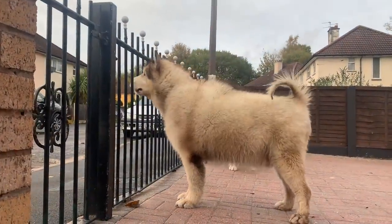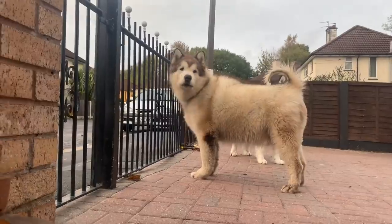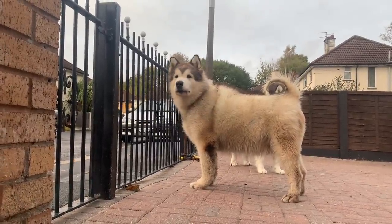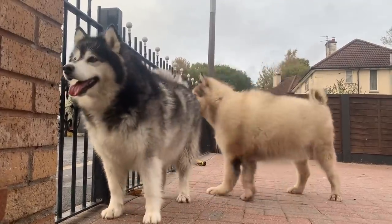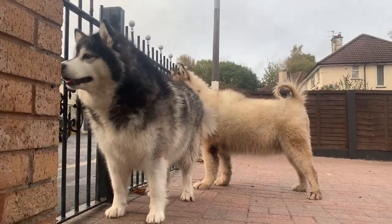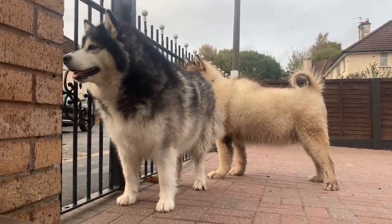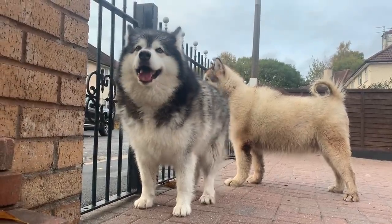Guys, in today's video we thought we could show you what Malamutes are like as guard dogs, and a bit of a different side to them. They are actually super protective, and when they're in the front of our garden they are in instant guard mode. So we filmed a couple of different clips over the last few days when we've been sat out with them, and this is what they're like.